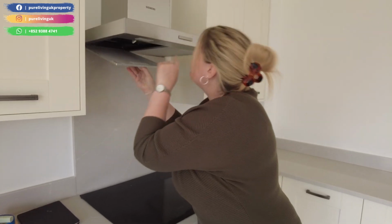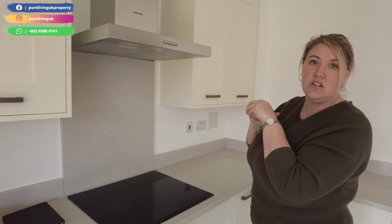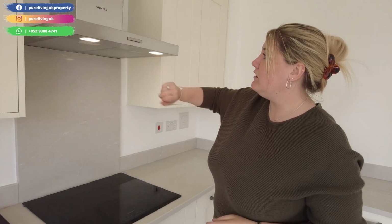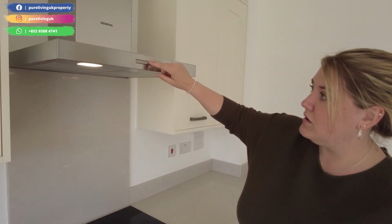With this one you don't have a filter, it is extracted right outside the property, so you don't need to change the filter or anything on there. You've got your lights, number 1, number 2.